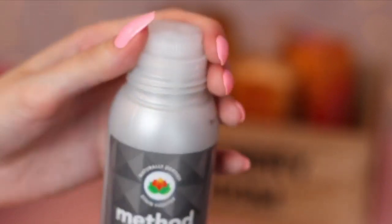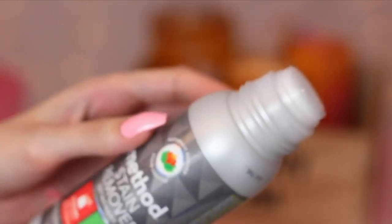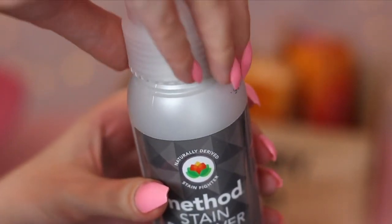I like to touch this. I wish I had a little face scrubby like that. That would be nice. So it comes out from in the middle here. I'll just put the lid back on.